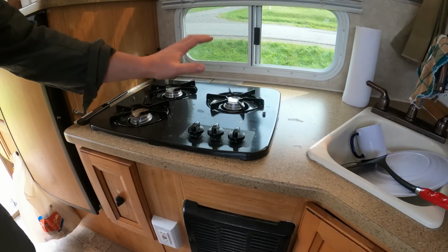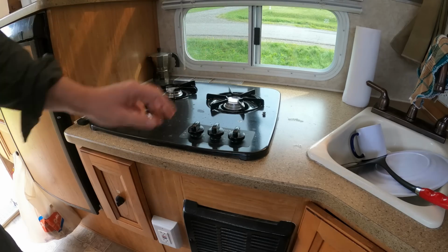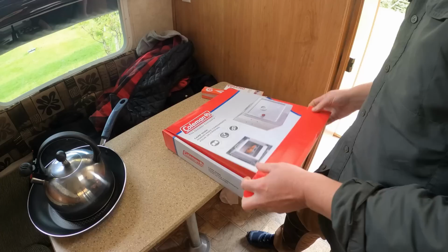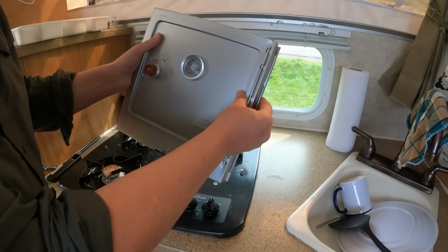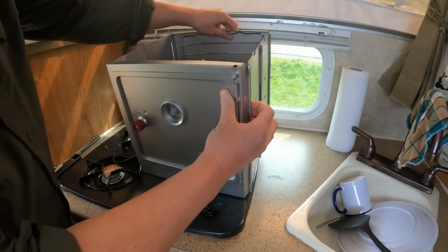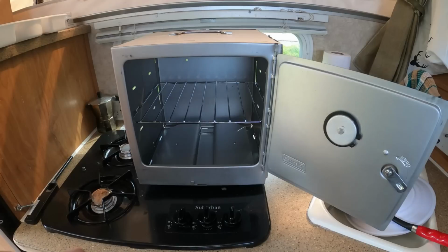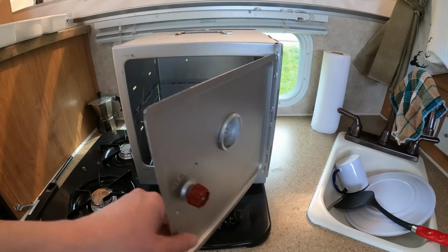Now this particular camper comes with a 3-burner stovetop, but there's no oven here, so I figured I'd try a new product. This is a compact camp oven. It simply unfolds. And there you have it. It locks on top and bottom. The sides are all locked in place, so that looks pretty secure.